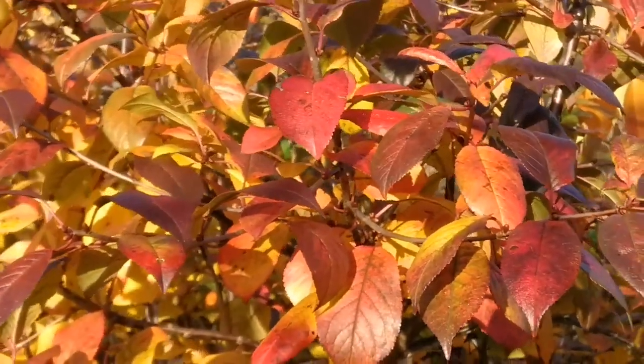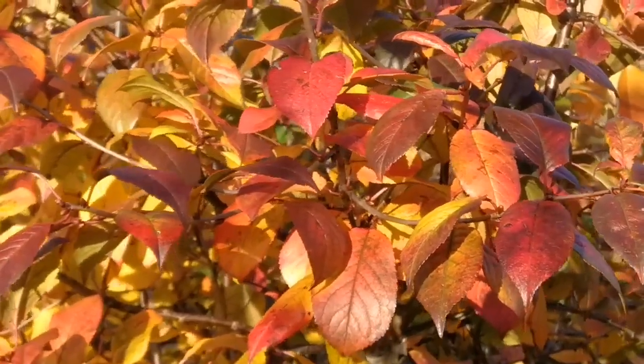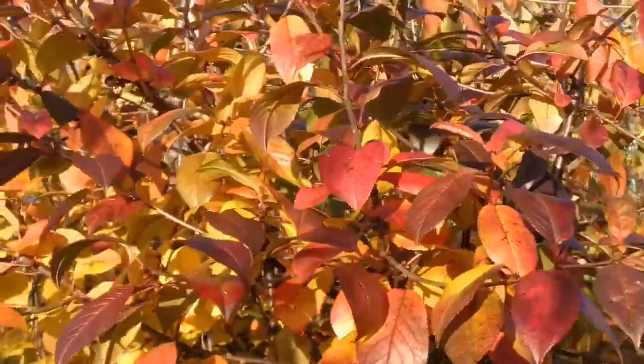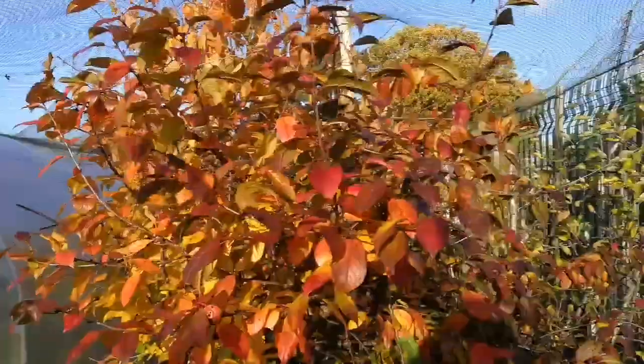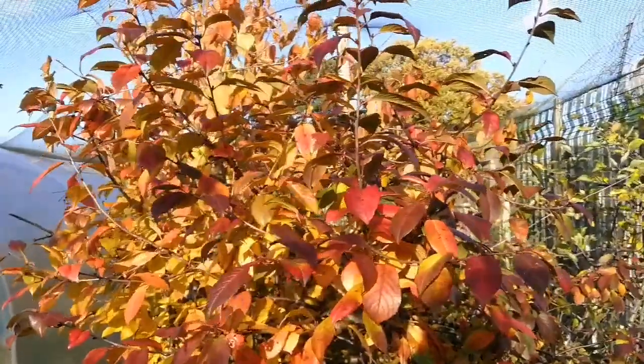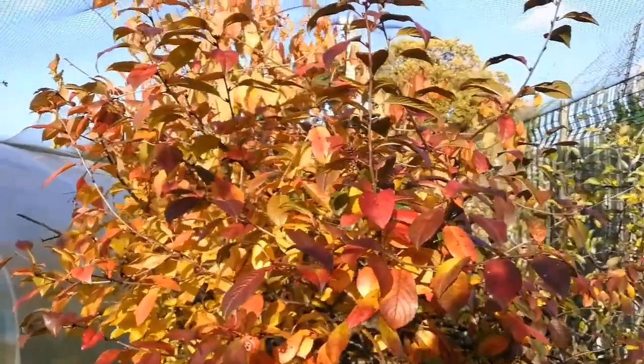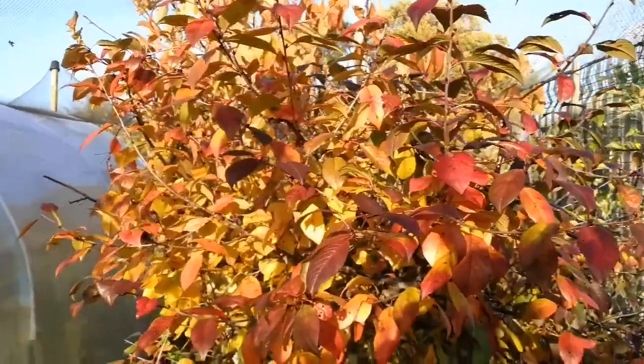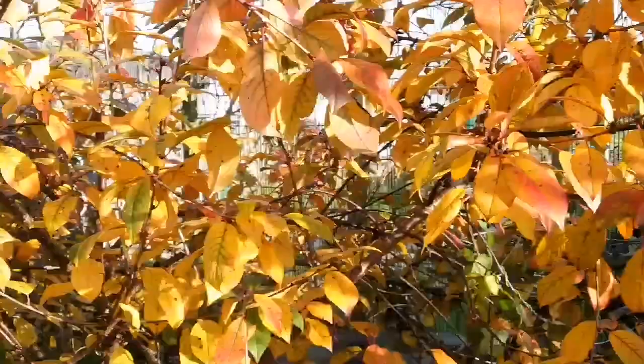This is Cherry Morello in November, mid-November. And as you can see, the leaves are gradually going yellow, red, orange, different colors. Almost all the cherries are going through this now. Beautiful autumn display.